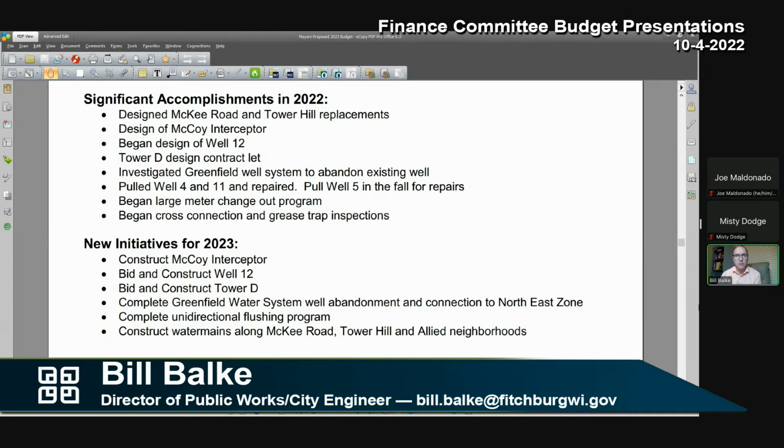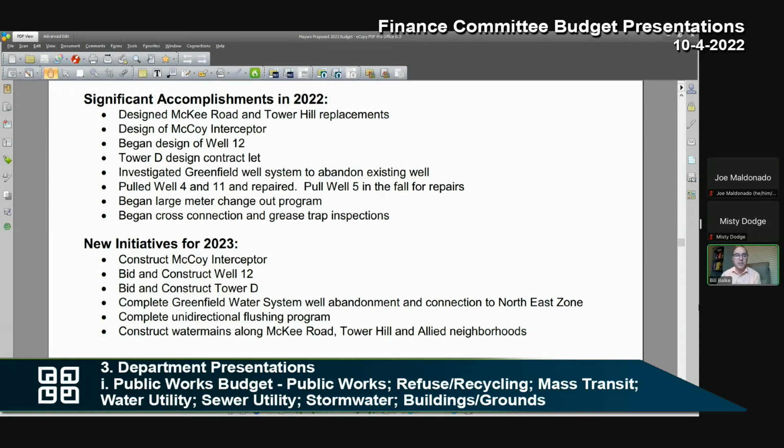I think it's 12, 10, one of those TIDs. Anyway, design of well 12 is going to be kicked off this year. Tower D, which is over by Highway 14. We are going to be designing and letting a contract. And then we've investigated the Greenfield well system and the new zone that would be fed off of Tower D and how to put that into operation.